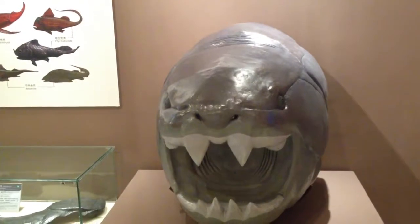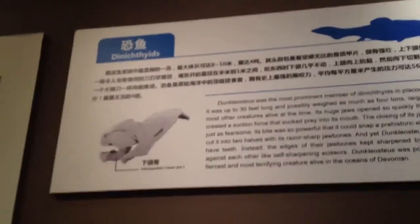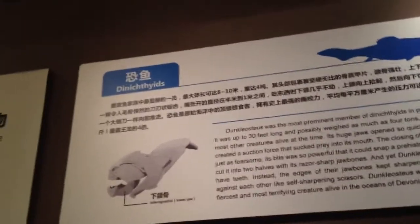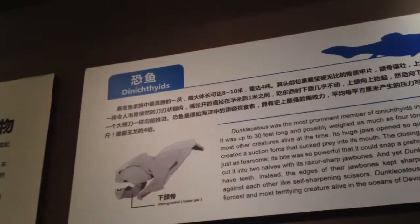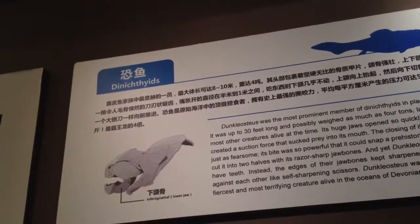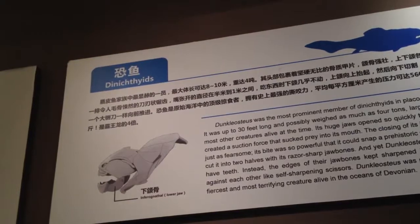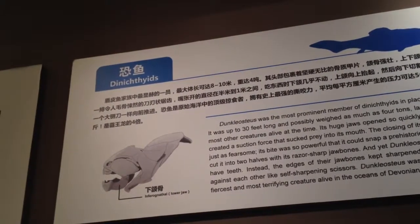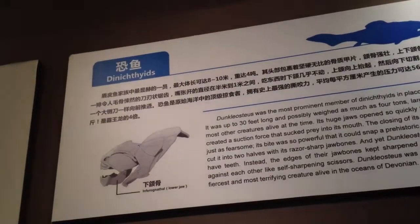Dinichthyids. Dunkleosteus was the most prominent member of Dinichthyids. In placoderms, it was up to 30 feet long and possibly weighed as much as 4 tons. Larger than most other creatures alive at the time, its huge jaws opened so quickly that they created a suction force that sucked prey into its mouth. The closing of its jaws was just as fearsome.